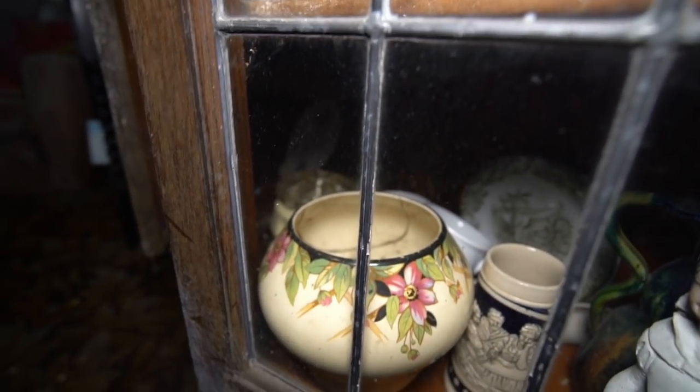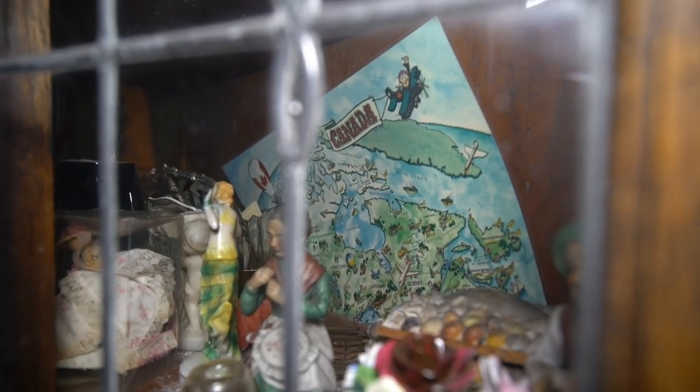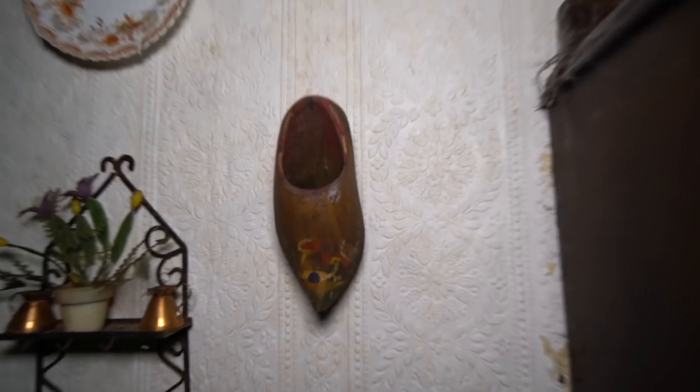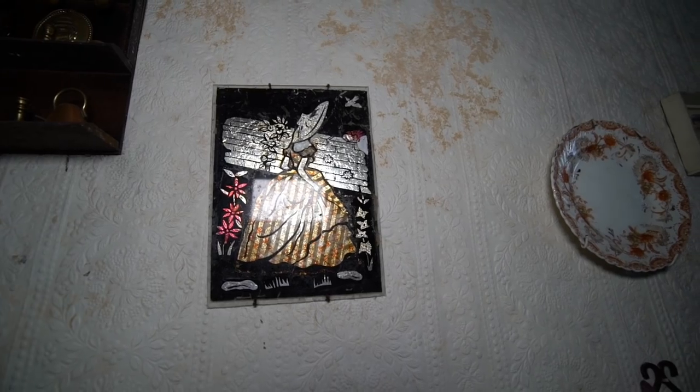Canada. Oh yeah, map of Canada. They must have travelled. It seems so, yeah. I think they've travelled all over, because there's Dutch ornaments, look. It's from everywhere, isn't it? Got the clogs here. And then there's these Asian sort of photographs as well.